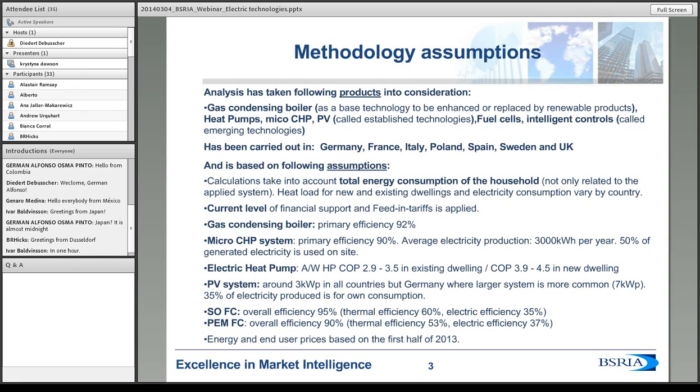Among all the assumptions listed here, the most important point is to understand that our calculations have taken into account the total energy consumption of the household, not only energy use related to the product or applied system. Product efficiency has been based on available info from manufacturers, as well as from efficiency test programs and on BSRIA's own information. Different heat loads had been assumed for existing and for new dwellings in each country. The average size of the products or system in residential dwellings came from the research BSRIA WMI has carried out during the last 10 years of the European renewable market.